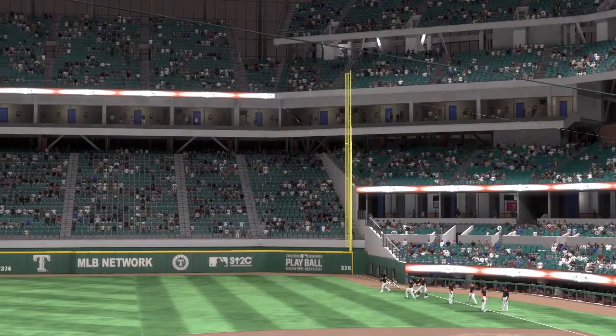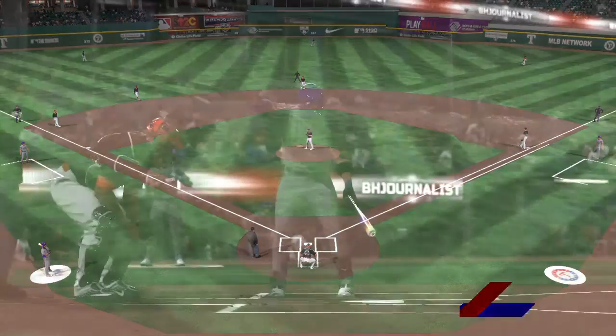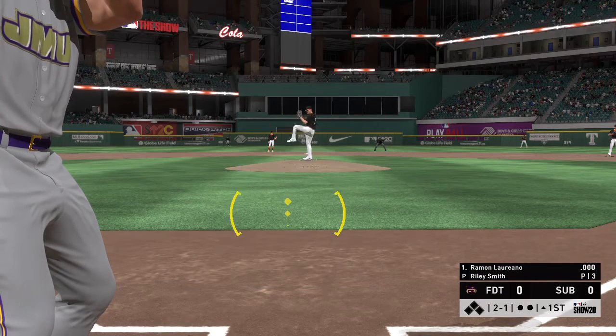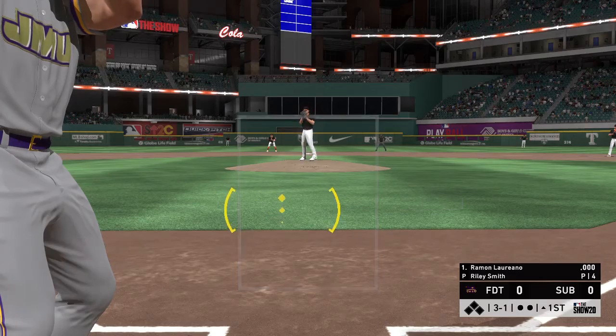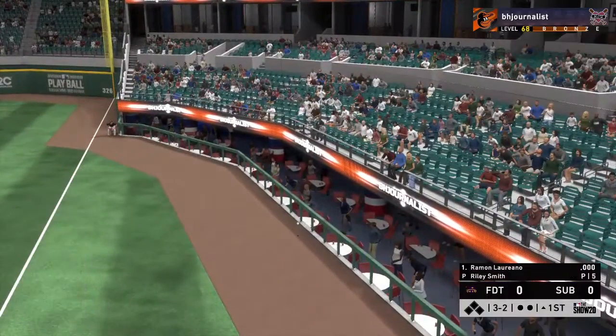We are under the lights this evening as we get you set for another edition of Baseball on the Show. It should be a good Diamond Dynasty matchup tonight between the Tides and the Smugglers. And that'll bring in Ramon Laureano. He'll get us started in this one under the lights. 3-1 to him now. Hitters count all the way. Here it comes. Swing and a liner, but foul.